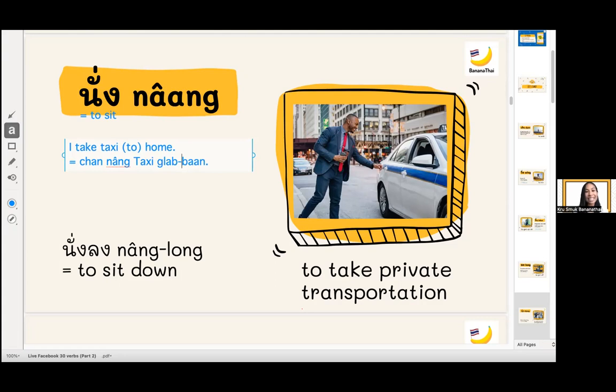ฉันนั่งแท็กซี่กลับบ้าน. I took a taxi home. Make sense? Makes sense. นะคะ. ต่อไปค่ะ. Take a look here.